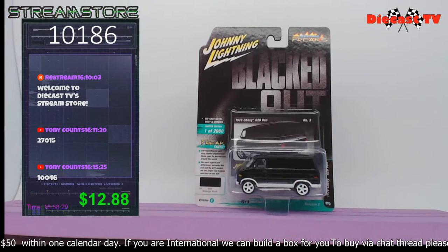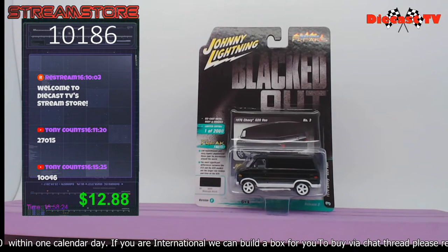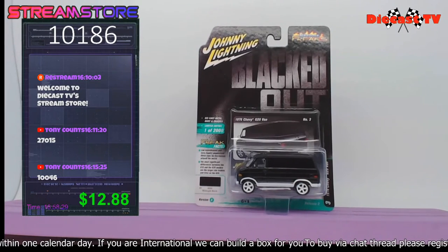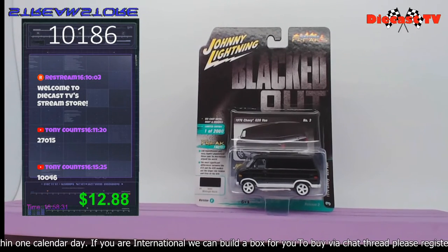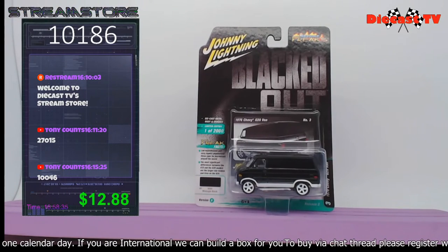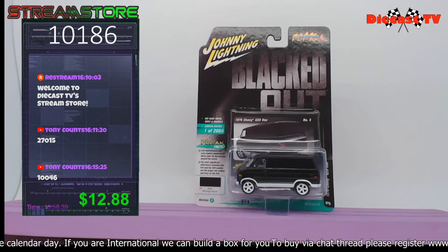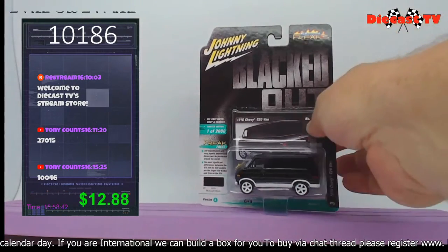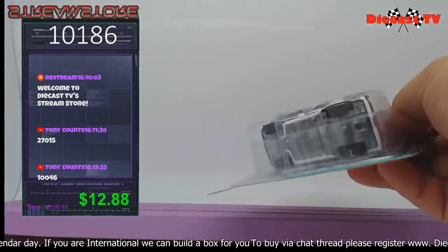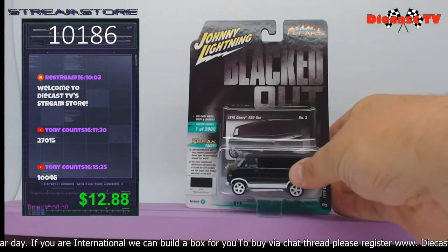Johnny Lightning, Street Freaks, Blacked Out. All right, check out this Blacked Out. It's pretty awesome. I've seen a lot of Blacked Outs, and they've always been pretty cool. And this one, of course, is also cool. Take a look. It's a limited edition. It's one of 2,000. This is a 1976 Chevy G20 cargo van. You gotta love it. Take a close look. All right, it's the black and the white, almost tuxedo style. White pipes, white trim. It's midnight black.